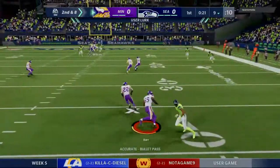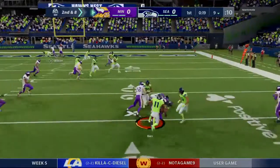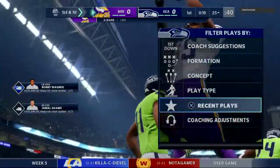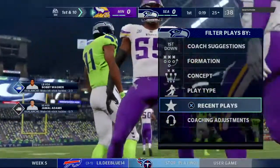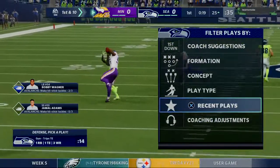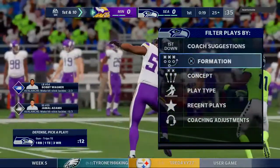And he fires one that's intercepted. Picked off by the Pro Bowler, Anthony Barr. And the return will stop right around the 25. Well, certainly not how he wanted to start his night. First throw of the game, an INT. Yeah, it's not easy, but he's got to try and wipe that one away from the memory banks.